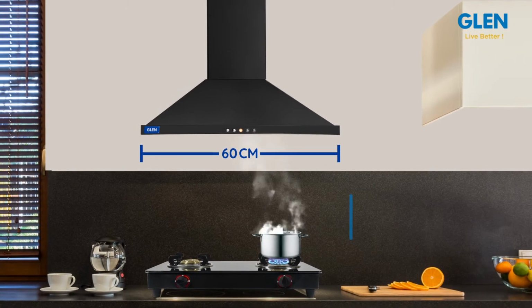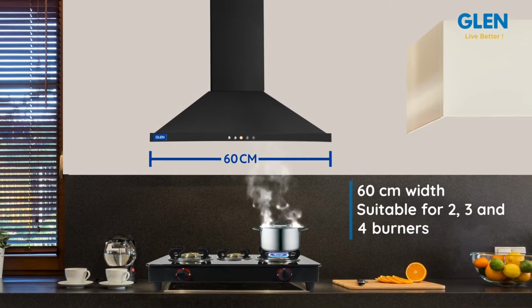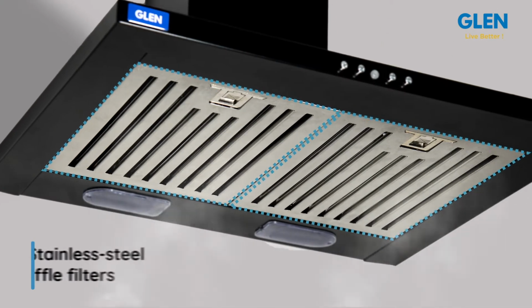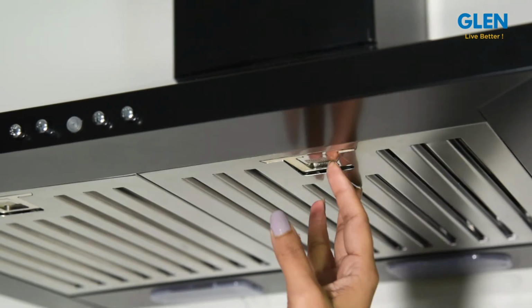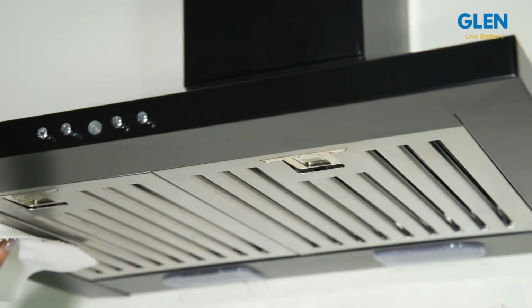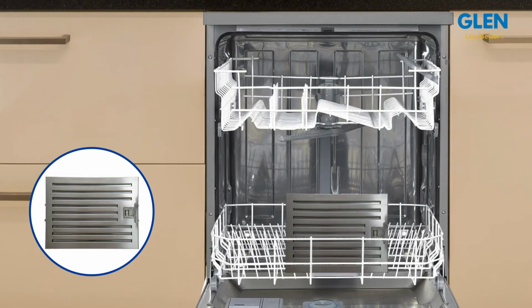The 60 cm wall mounted chimney is suitable for 2, 3 and 4 burner gas stoves of around 60 cm in width. It has 2 stainless steel baffle filters with dynamic airflow. The baffle filters collect extra oil in their fins and are also easy to remove and clean. These stainless steel filters have a long life and hence they can be washed in a dishwasher as well.